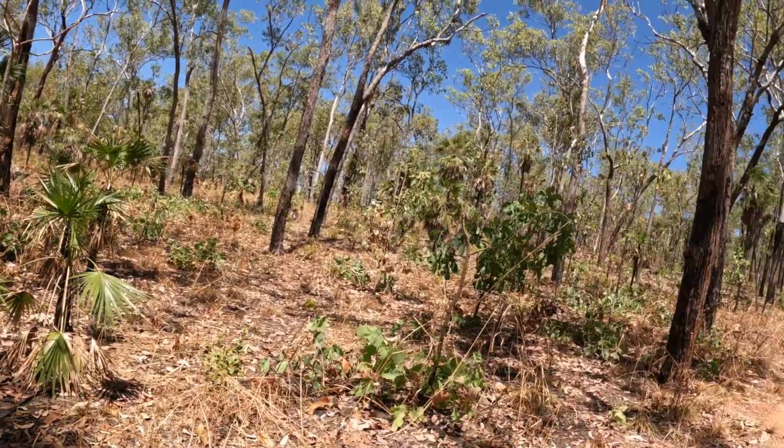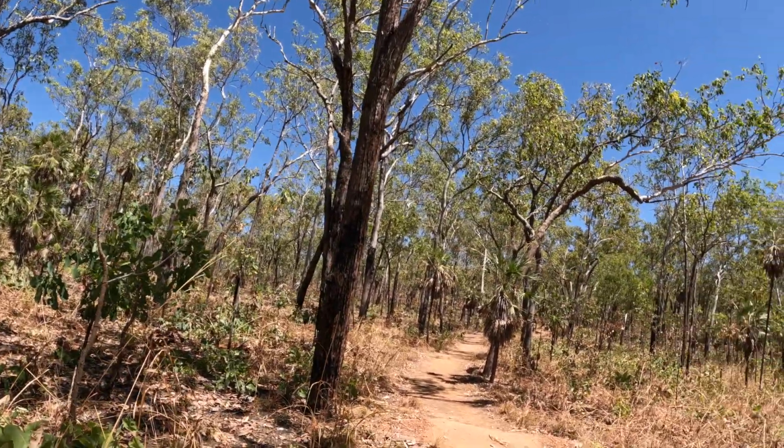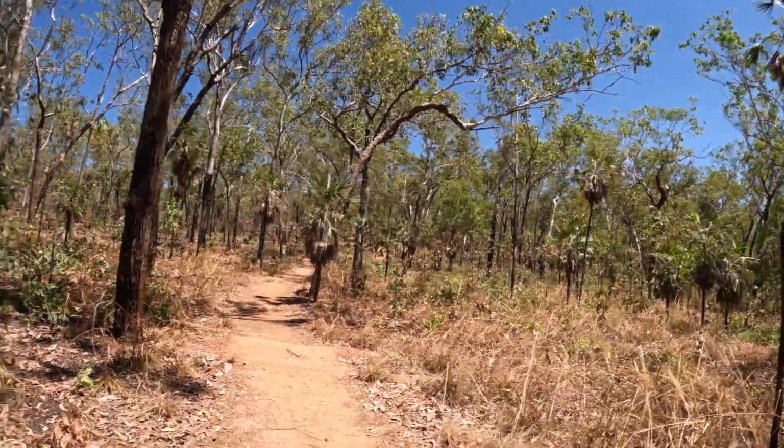So it's called Mirray Lookout, M-I-R-R-A-Y. So I don't know, 12:30, 1 o'clock. It's hot, 34 degrees. It's a 1.5 hour return trip. It's uphill. Not sure how we're going to go.